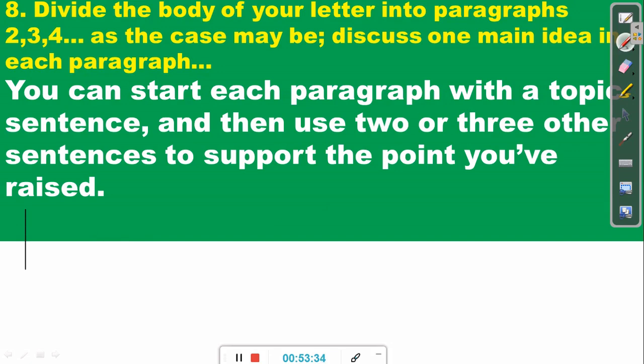Now, if this is the margin, and then of course you have another margin here, you have this space to write with. Now, you may begin by leaving a space here to indicate your first paragraph. All right? And you can start here. How are you doing? All that, and so on.